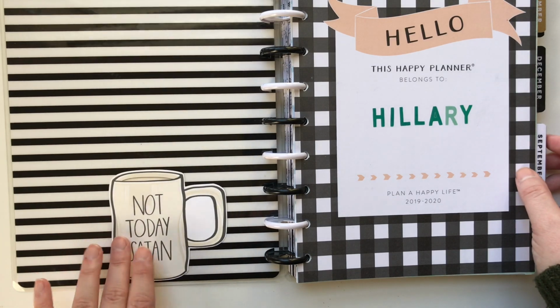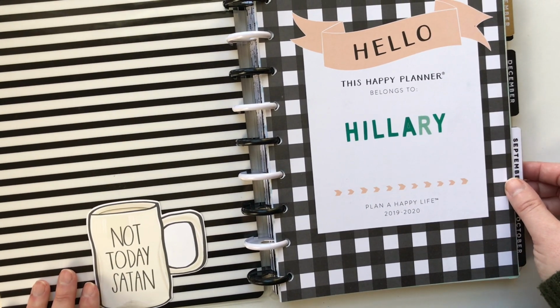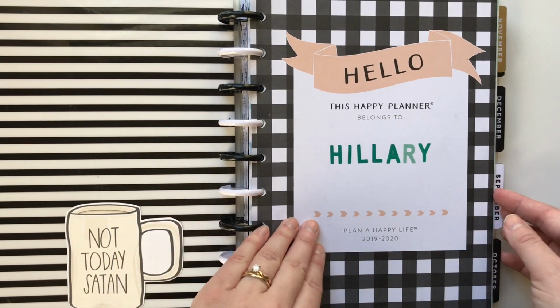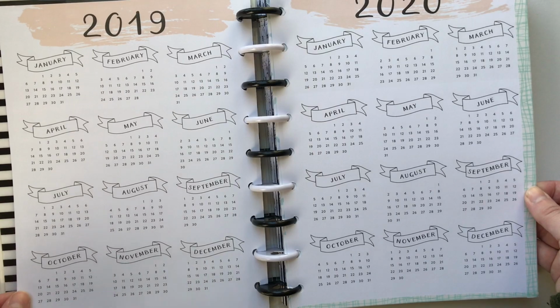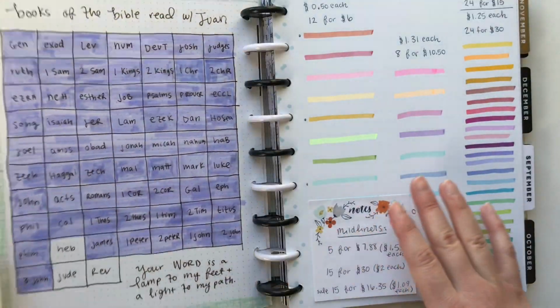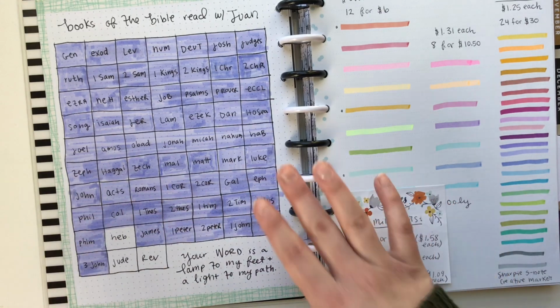So then this little guy I picked up at a planner conference. I loved it. Not today, Satan. And then I have my opening page. This Happy Planner belongs to Hillary. I did not use these 2 pages, but I created this little checklist of all the books of the Bible.